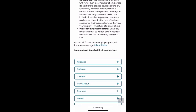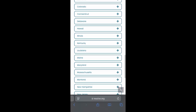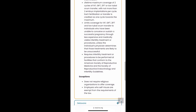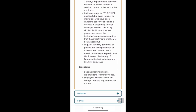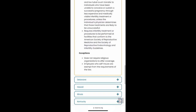I'm headed over to resolve.org, and they give a really great and comprehensive list of states and what their coverage is. So let's go through Connecticut, because I live there. It gives you their definition of infertility. It looks like people get 4 cycles of ovulation induction, and then also at least 3 cycles of insemination. There's various coverage for IVF. And look at that caveat: it does not require religious organizations to offer coverage. But it seems pretty comprehensive. And what I thought was very interesting is that the treatment needs to be at a facility that is a part of the American Society.